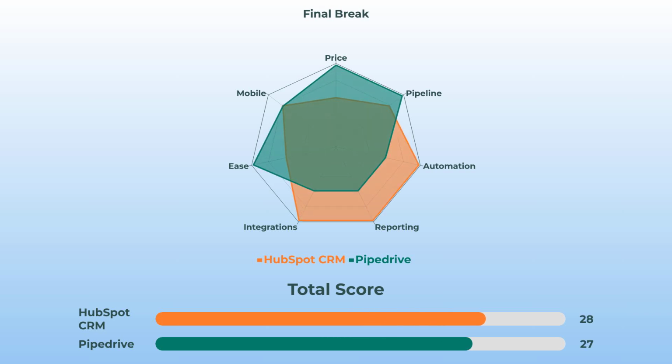Quick visual check-in. Imagine a radar chart showing how both stack up across all those categories. You'll see HubSpot skew heavy on integrations, automation, and reporting. Pipedrive wins on price, pipeline management, and pure usability.